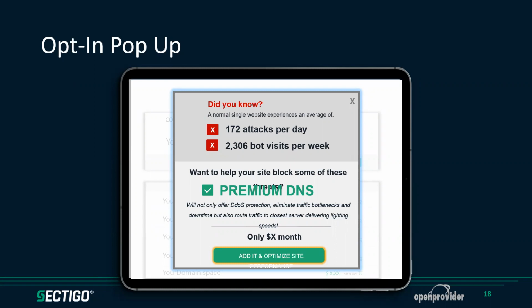And so the message here is, do you want to help block some of these threats, right? Well, get a premium DNS, right? And the subheader underneath that talks about what a premium DNS does. It protects against DDoS, eliminates traffic bottlenecks, and it does deliver lightning speeds. So again, getting very creative with the CTA, right? Add it and optimize my site performance. It really speaks to the value proposition of what a premium DNS service does.